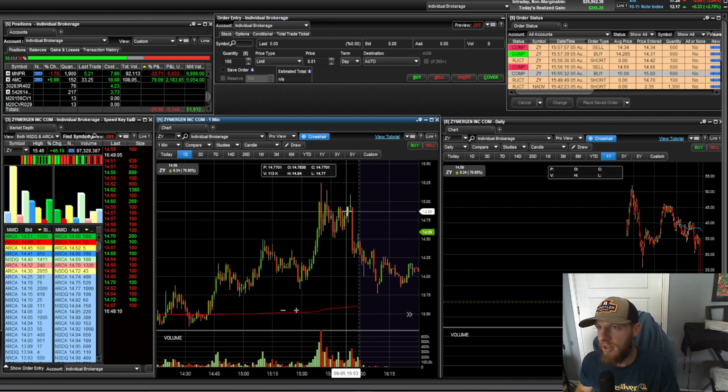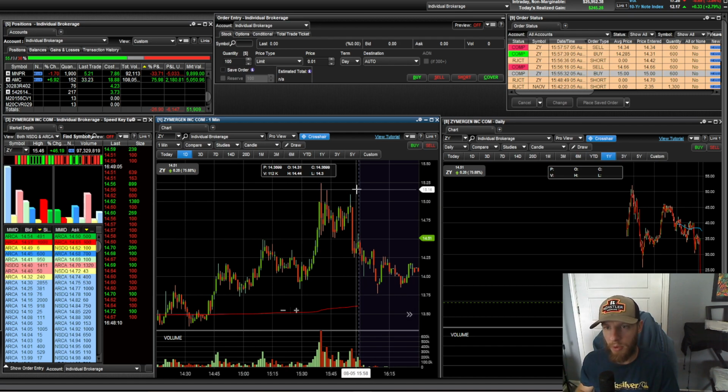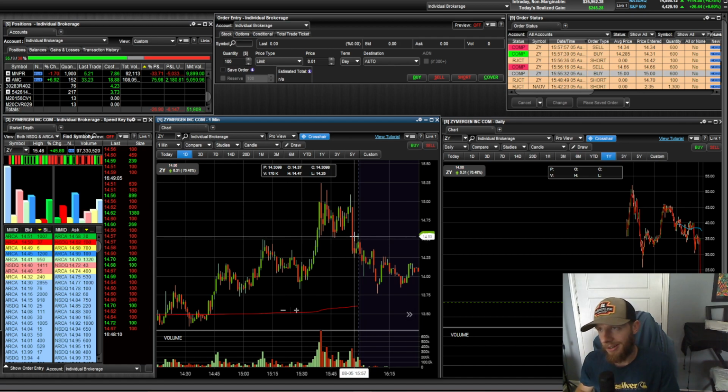Yeah, so I hopped in here right at 15, thinking we'd push to get possible resistance and maybe a break of it at 1514, but we didn't. It pushed up to 1509 and then just broke down hard. And I had to cut the loss on it.